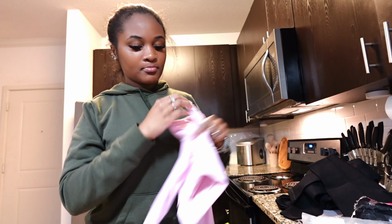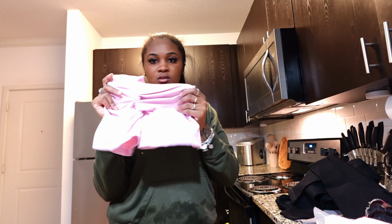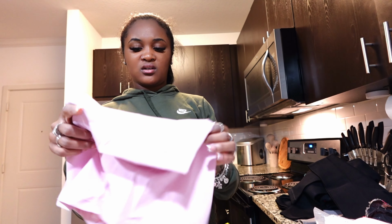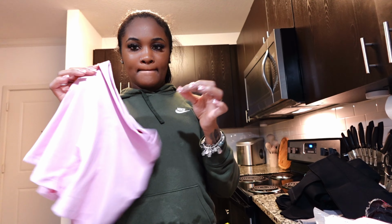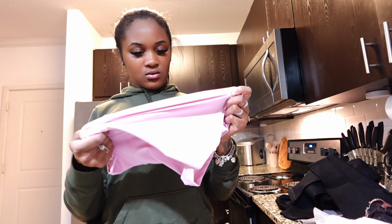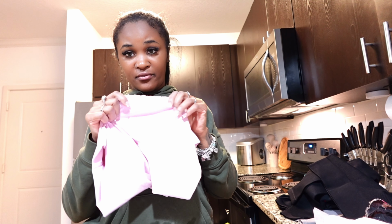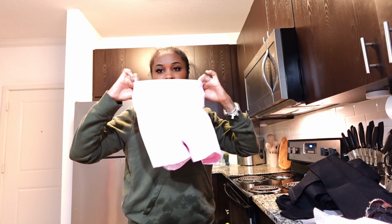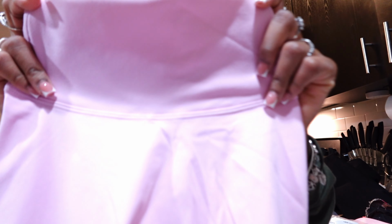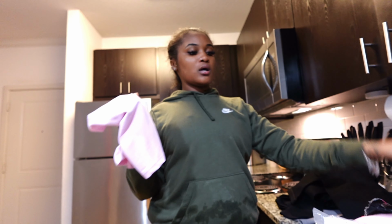Square cut, and then the bottoms are just some pink shorts, but these look kind of short. And then they got this brunch thing going on that I don't really too much care for, but yeah, it's just this light pink. Y'all can even see it. There you go. So those are all of the pieces I got.